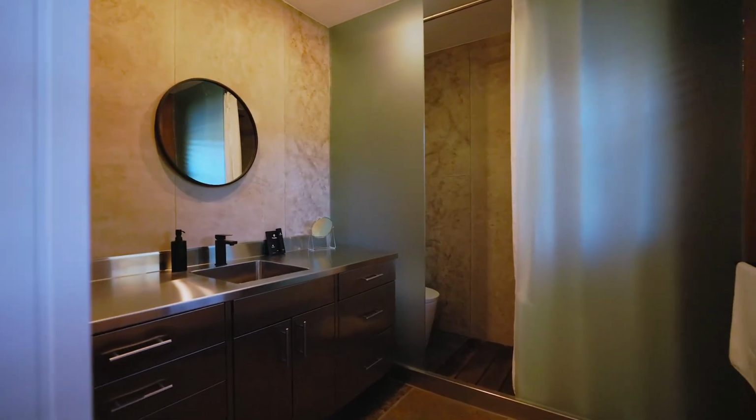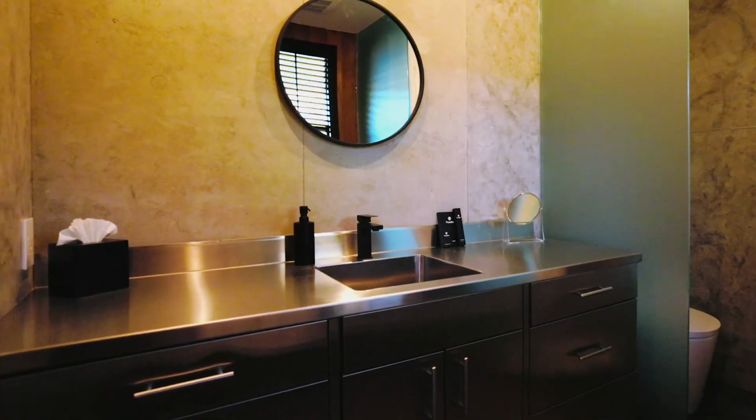perfect for relaxation. Your primary ensuite bathroom is a serene space where modern elegance meets minimalist design. You have a sleek stainless steel vanity with enough storage space for all of your belongings. You have plenty of drawers and a very generous counter space, giving you both style and functionality.